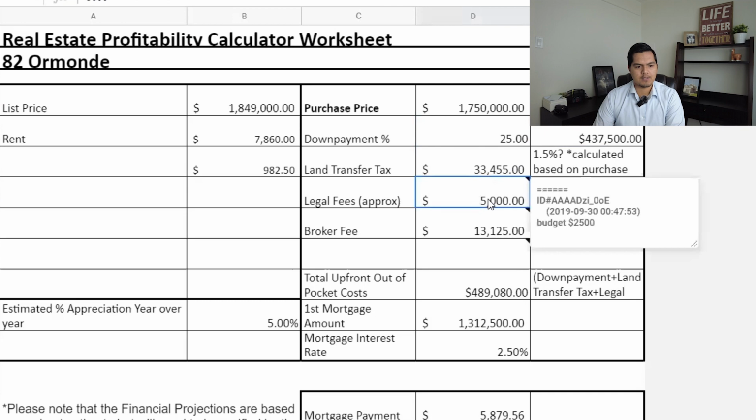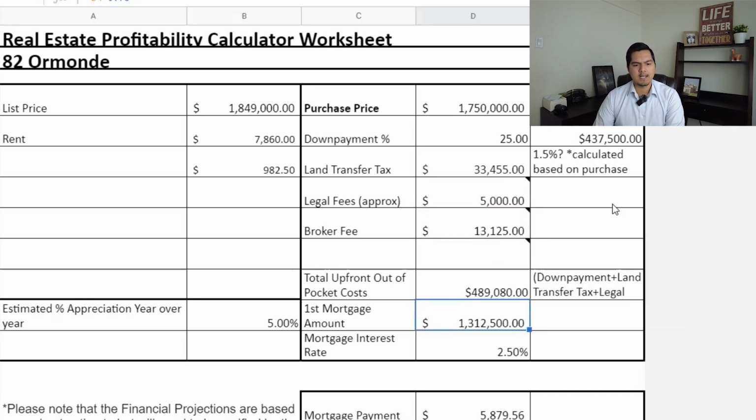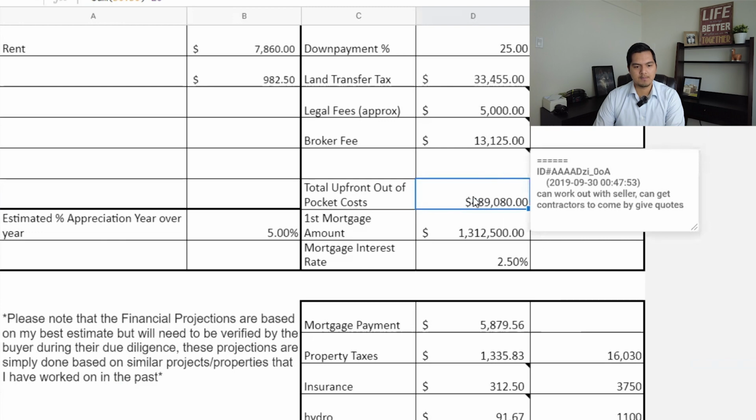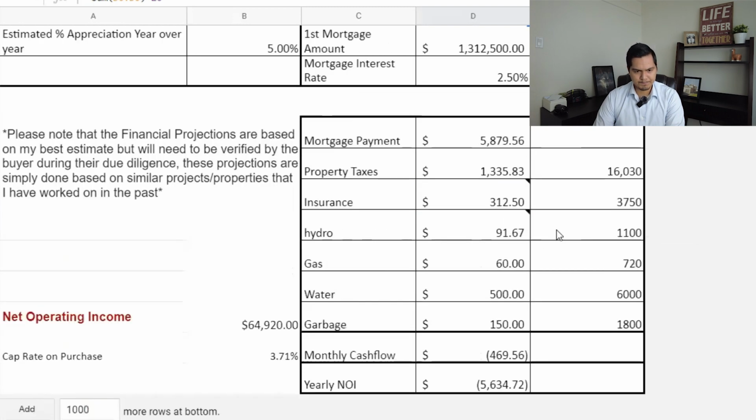25% down payment, land transfer tax, legal fees, broker fee. On a deal like this, if you're getting a commercial mortgage, you'll need to pay about 1% of the loan amount to a mortgage broker unless you go directly to one of the banks. So anyways, I've bundled that in there. So all in all, to close a deal like this, you will roughly need about $500,000. So it's about $489,000. Definitely want to have some contingency, some separate funds set aside for emergencies, but this is the closing costs out of pocket expense.